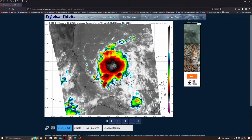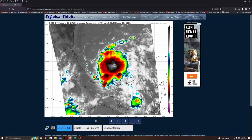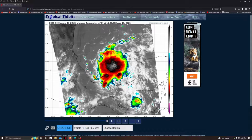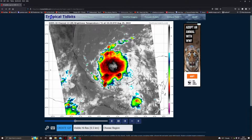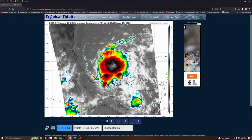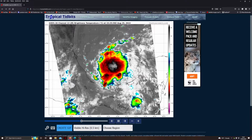And I thought I would do a really quick video because there's been some big developments with 99L. So last night it was going over land here, and obviously it had a really pronounced middle level circulation at that time, and it was pretty impressive.